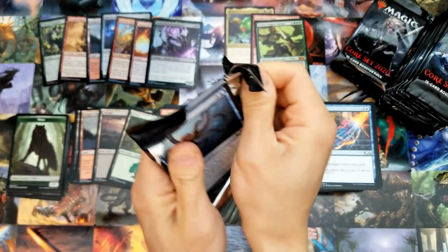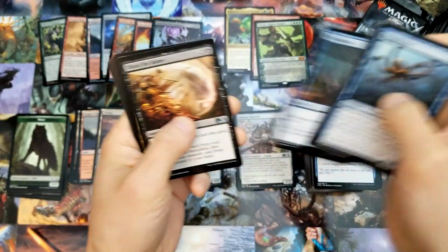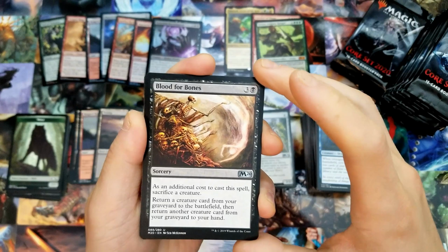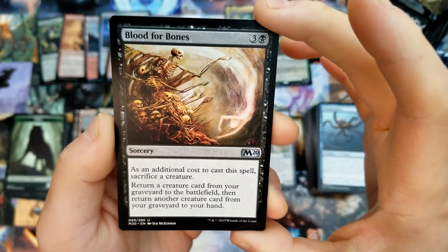I don't know if it's better than like a Niv-Mizzet or Sisay that were just printed, but it's pretty awesome that we're getting at least some fun options for five-color commanders. This Seb McKinnon art is also awesome. Blood for Bones.